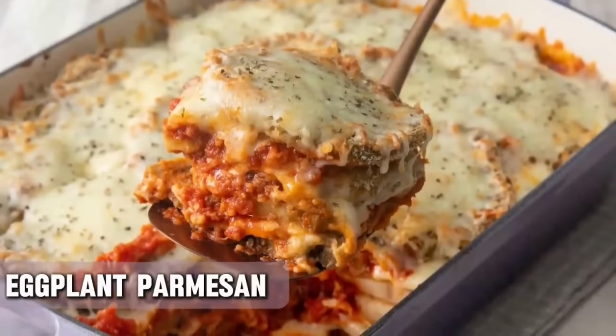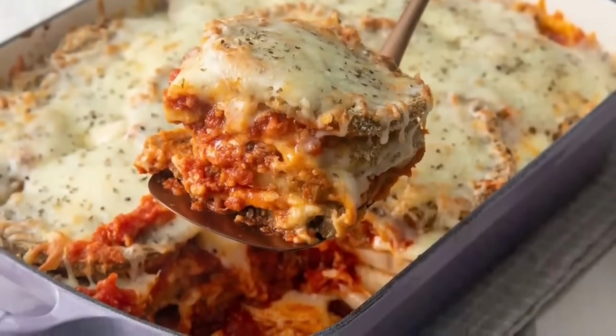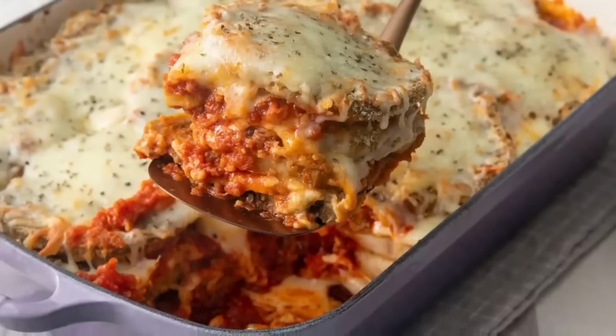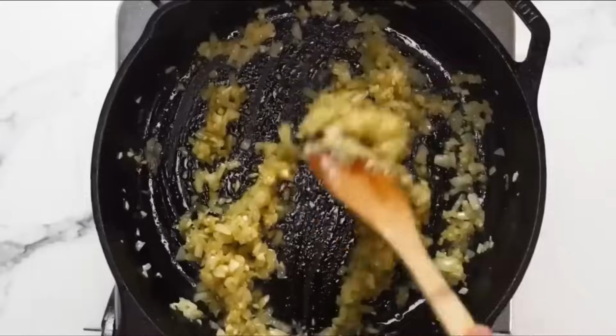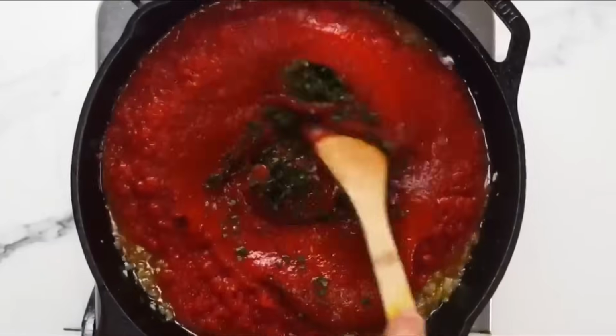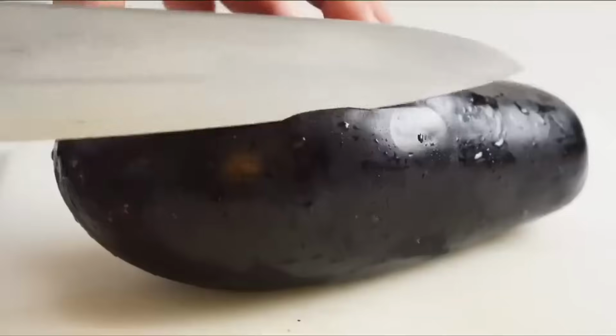Eggplant Parmesan is a hearty Italian-American favorite that layers crispy breaded eggplant slices with marinara sauce and cheese. This vegetarian delight originally hails from southern Italy, known there as melanzane alla parmigiana, and made its way to American shores with Italian immigrants in the late 19th and early 20th centuries.